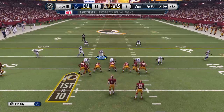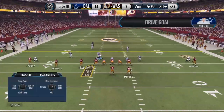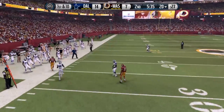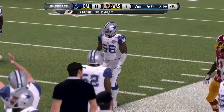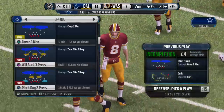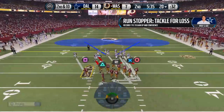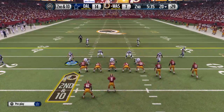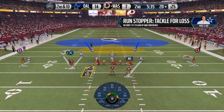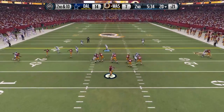Let's go. Brad, 38. 1st down at the 20. From the gun.